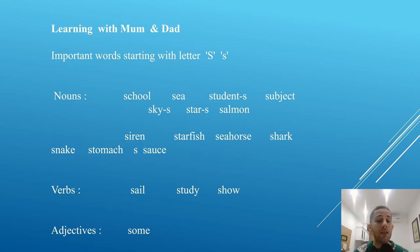Mrs. the teacher is called siren, siren, interchangeable with mermaid. You might know mermaid. I teach you now siren. I prefer to call siren. From this noun comes the sounds of the police siren, or the ambulance. Starfish. We talk about fish. We have a starfish. Then we have the seahorse.